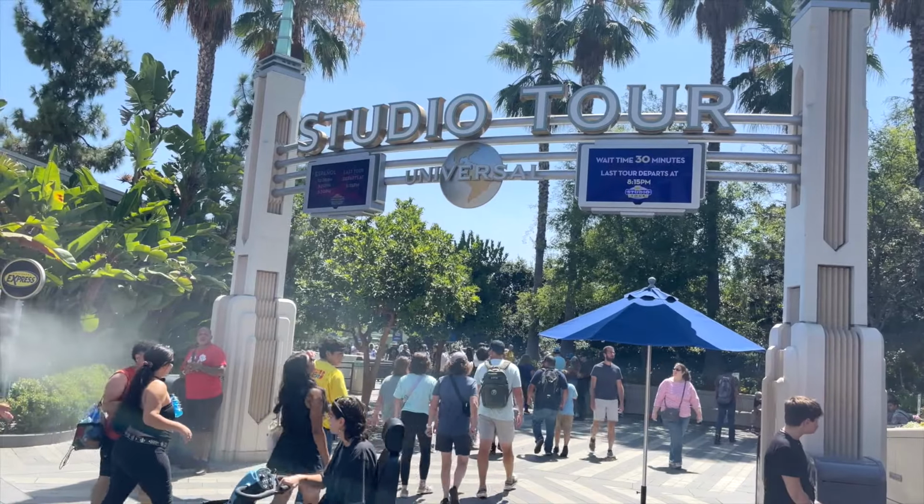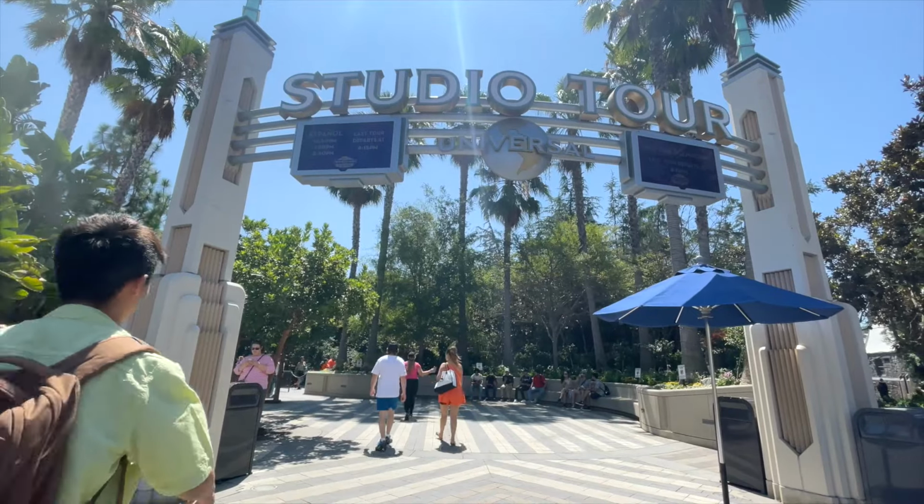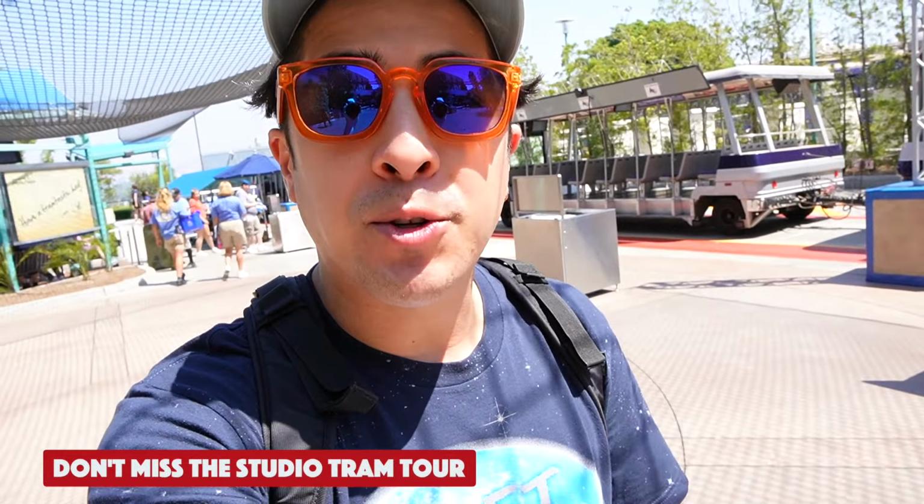We're over here at the Studio Tram Tour, and there's a couple mistakes you don't want to make in this area. Number one, it's the world famous Studio Tram Tour, so don't miss it.